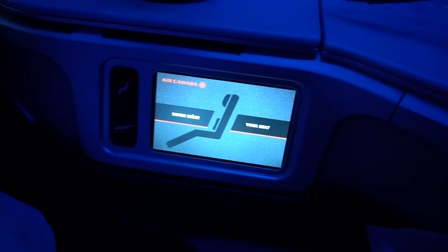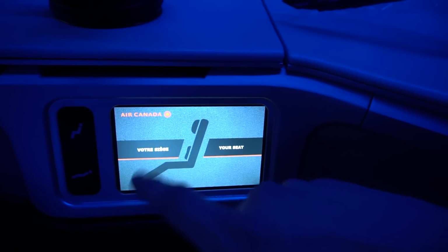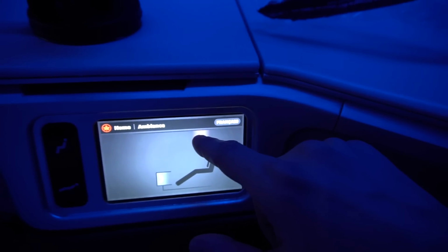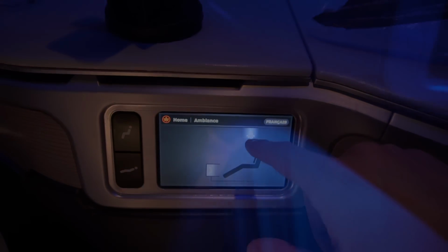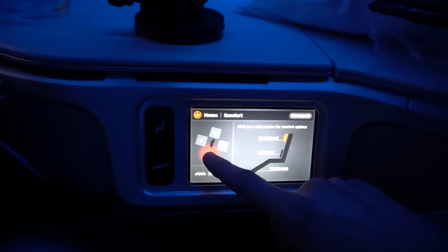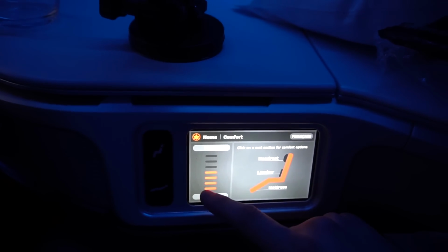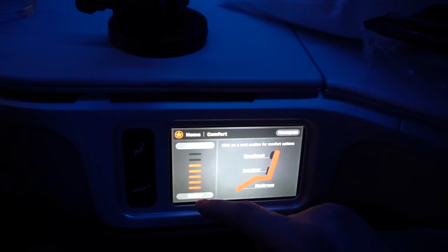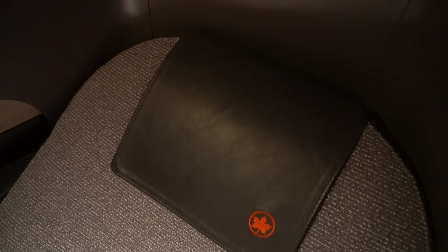This nice little touchscreen is where you can control all seat functions. You can turn on and off the lights, for example. There's also a massage function, and you can make your seat firmer or softer just the way you feel comfortable. And of course, this seat goes fully flat. Let's see what that looks like.